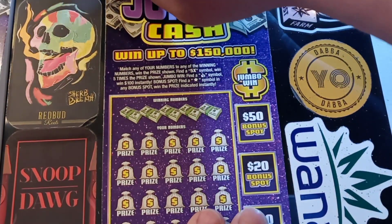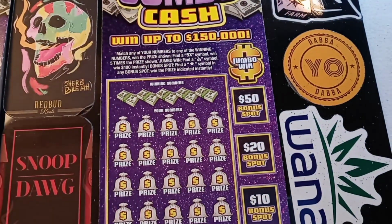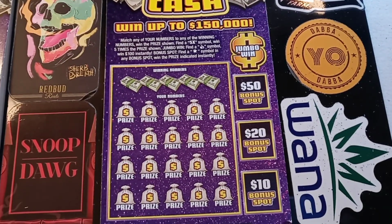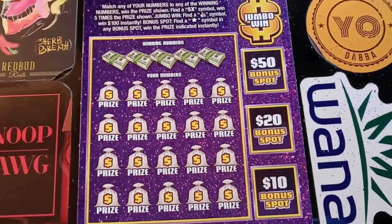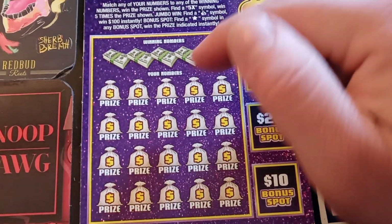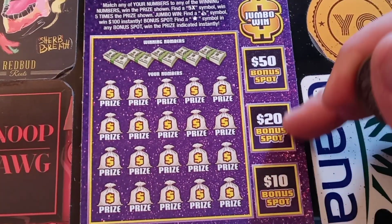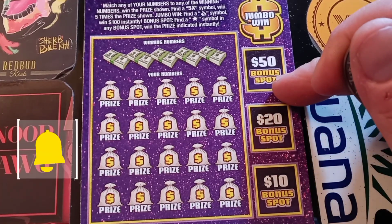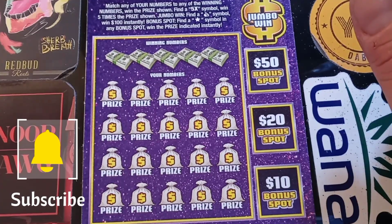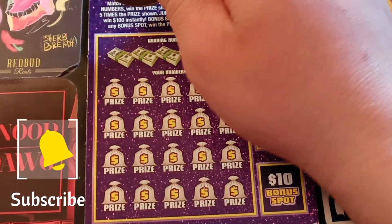Alright, so we got 66 and 65 as our ticket numbers. I think there's still two of the four top prizes on this ticket still, if I remember right. And you're just trying to match your number to the winning number. There's a 5X in here you can find, which I have never found. And then the bonus, you're looking for a star in any of the three spots. And then the jumbo bonus up top, you're looking for a money bag to win $100 instantly. Let's get it, guys.